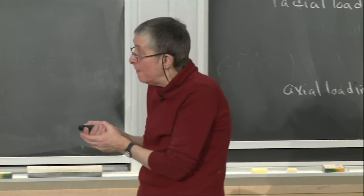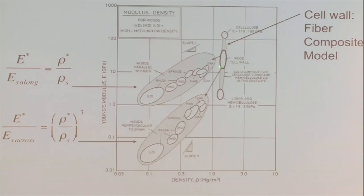And if you look at the modulus of the wood cell wall, it lies in this envelope here. Along the grain would be here, and then across the grain is further down here. So the cell wall modulus is in here. And then if you take that cell wall and you make it into the honeycomb type material that wood is, if you load it along the grain, you're going to get this linear dependence of modulus on density. And if you load it across the grain in the radial or the tangential direction, you're going to get this cube dependence here.